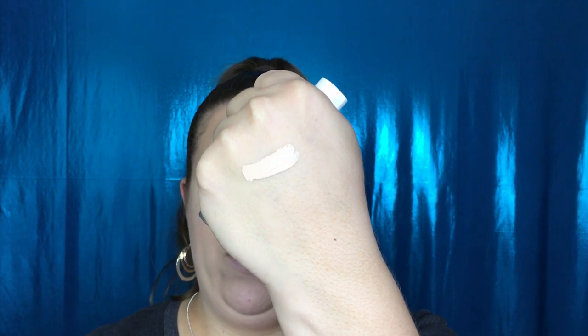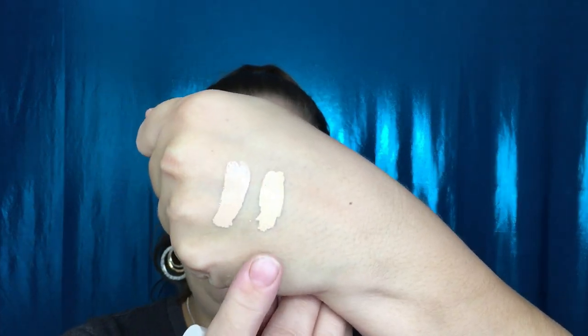Okay, so the shade 170 is for light skin with cool undertones. I actually have warm undertones, so that's interesting. So that is the swatch for 170. And for 185 it says it is for light to medium skin with warm yellow undertones. Now, it was actually kind of funny because 185 is actually lighter than 180. We tried 180 and 180 was too dark. So 185 was lighter. So this is your 185 right here.